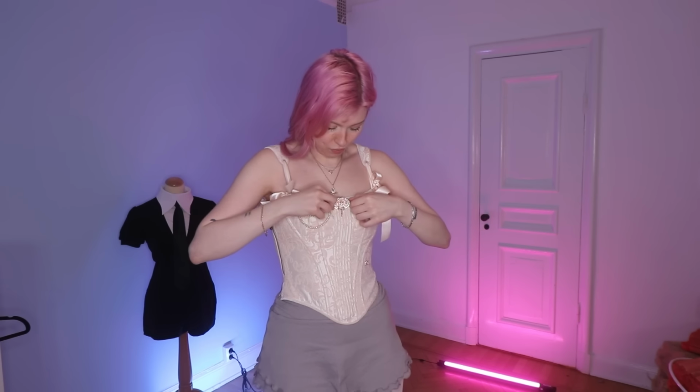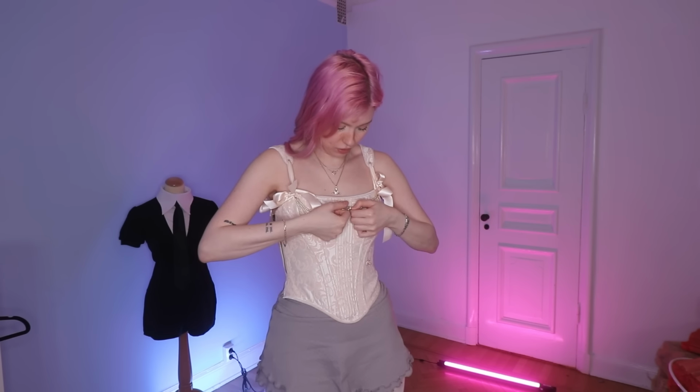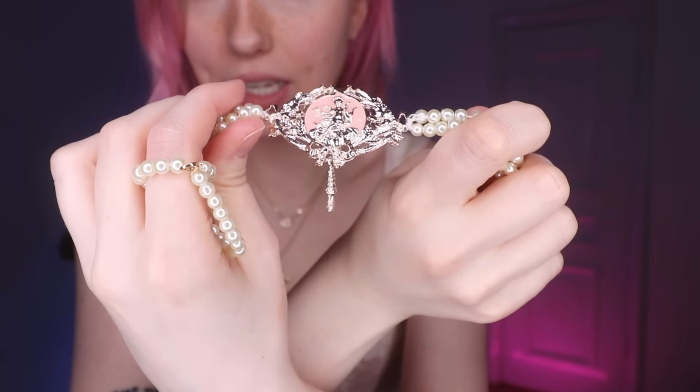I'm gonna try it without this pin because I feel like that would look cool. Very cute. Yeah, look at that. That is such a gift.